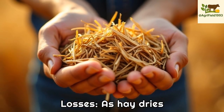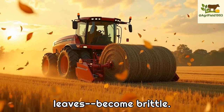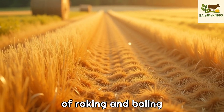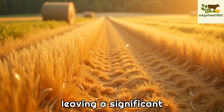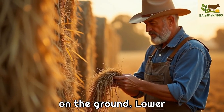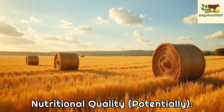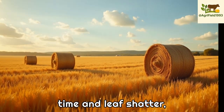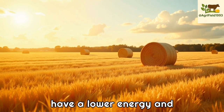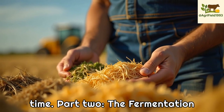Higher harvest losses. As hay dries in the field, the most nutritious parts, the leaves, become brittle. The mechanical action of raking and baling can shatter these leaves, leaving a significant portion of the best nutrients on the ground. Lower nutritional quality, potentially. Because of the dry down time and leaf shatter, hay made from the same field will almost always have a lower energy and protein value than silage harvested at the same time.